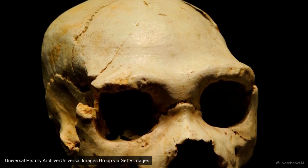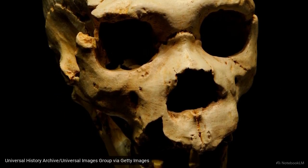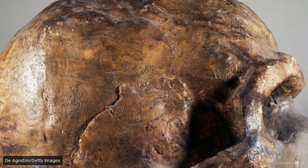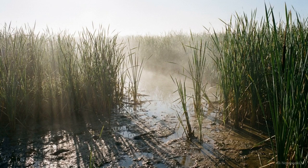Their facial features included prominent, heavy brow ridges, but they also possessed vertical nasal openings, a trait found in modern humans. Beneath these thick skulls, the brain case was growing rapidly. Compared to earlier species, their cranial capacity showed a significant increase in volume. While their frames were built for Ice Age survival, their expanding brains supported increasingly modern cognitive capacities. These cognitive shifts are visible in how they managed their environment, particularly in the ancient marshlands where they hunted.